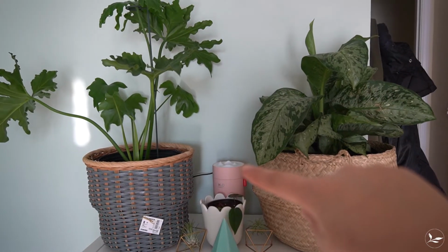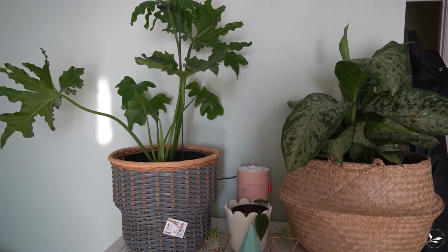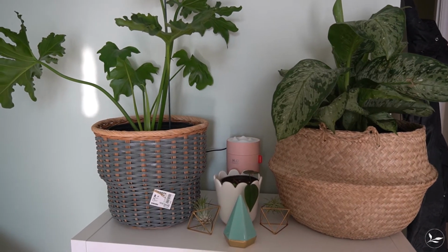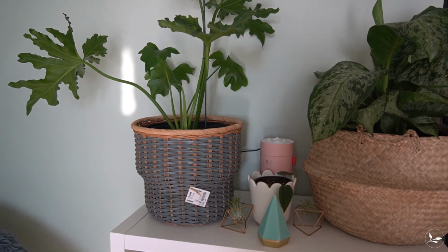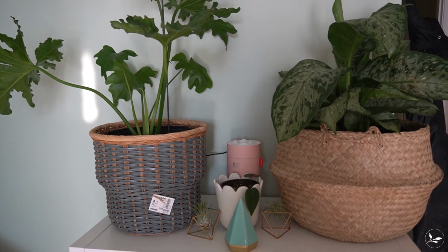So I also have a humidifier back there because a lot of houseplants are tropical, and so in order to imitate a tropical environment, you really need to increase the humidity in your house. So right now it's the winter season, so it's especially dry. So having a humidifier really helps keep your plants happy.